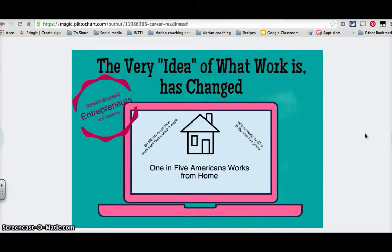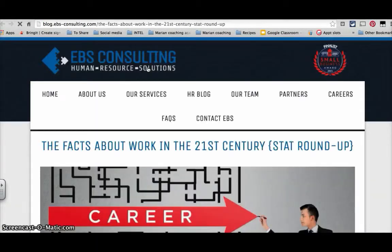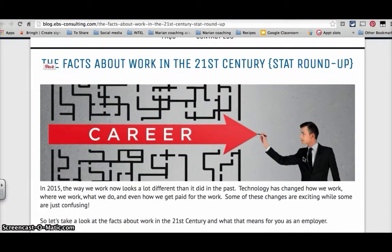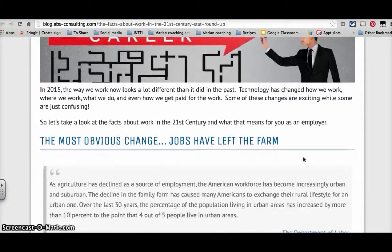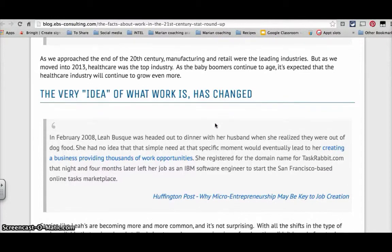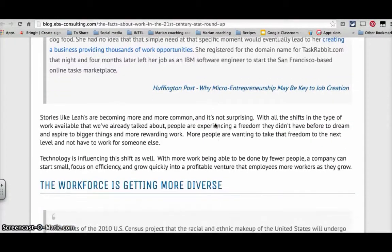1 in every 5 Americans works from home. So just the idea of being your own entrepreneur is very appealing. If you click in the infographic on the title, it will take you to the site that I found this information from. So if we go down and look at facts about the 21st century, you're going to see some very interesting facts. One of the facts I found is that the very idea of what work is has changed and will be changing over the next few years.